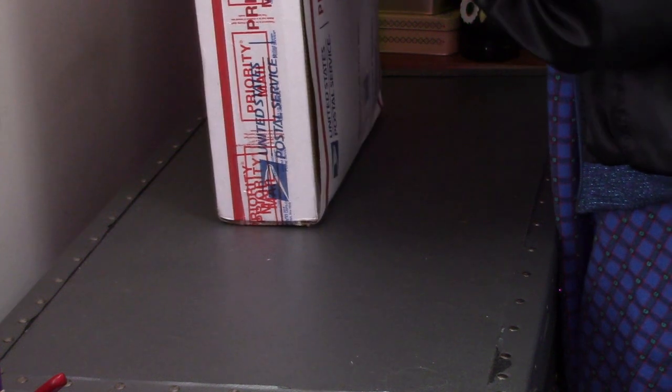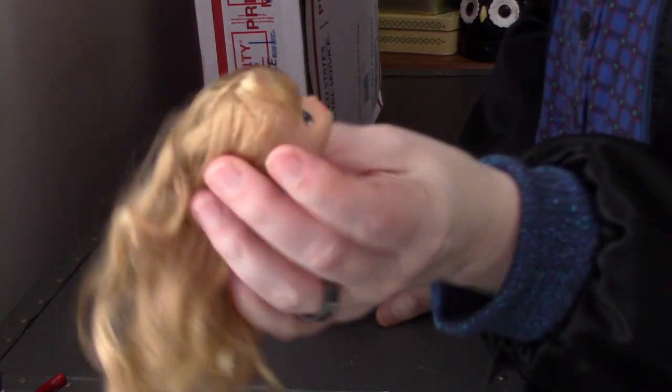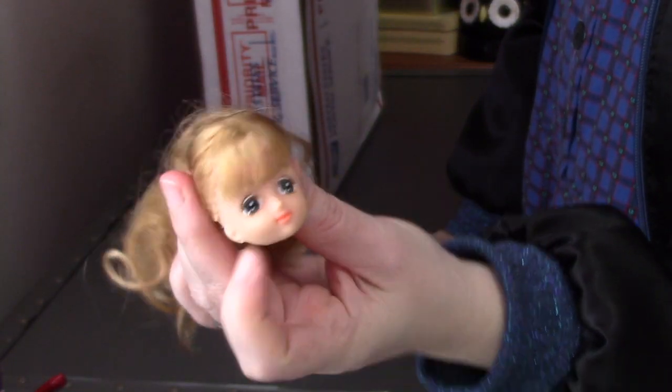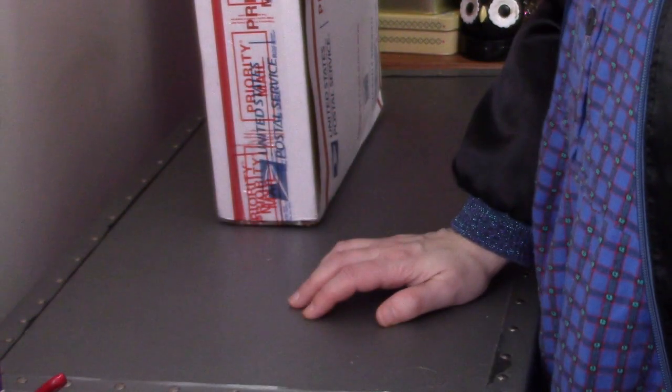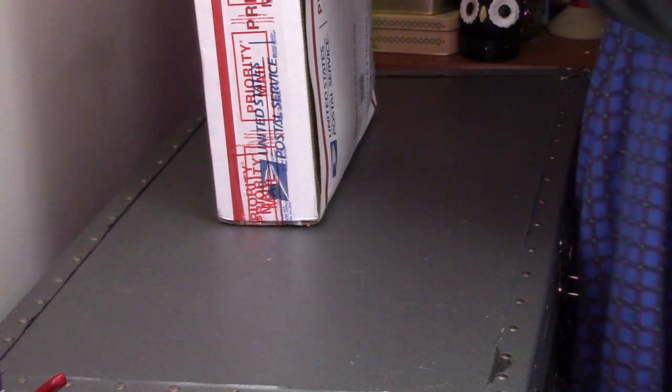This is going to take forever to get through this box. Oh, another Jenny. Cool. This is probably more Jennies than I've had in my life. The head's coming out of this box, so that will be fun. Get my Japanese doll fix without ordering from Amanda.